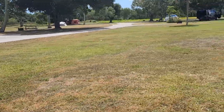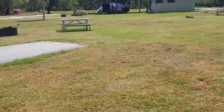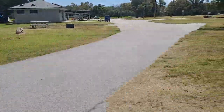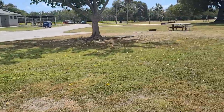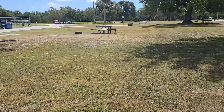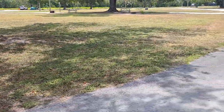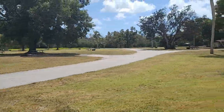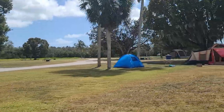Bathhouse right in the middle. Here's campsite 7. Across this field on this road is 8 through 13. Looks like 13 has a little bit of shade. On this site, this road, 15 through 22. Is that 15 there? Yeah, 15 has some shade.